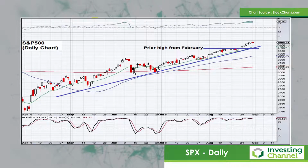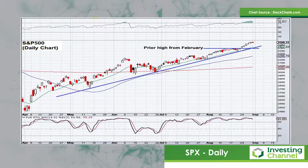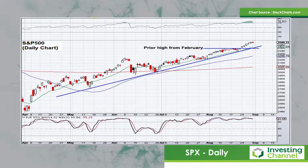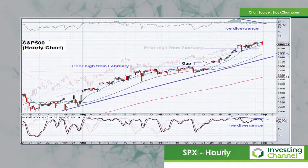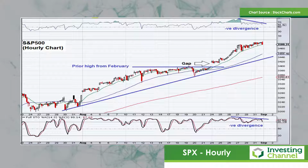So overall, still looking very good here on the daily chart, above all the trend lines, above the moving averages, and no clear divergence evident on any of the moving averages or any of the momentum indicators on this chart. Then let's take a look at the hourly chart, and this still looks good, but there's a couple of warning signs just to be a little bit aware of over here.